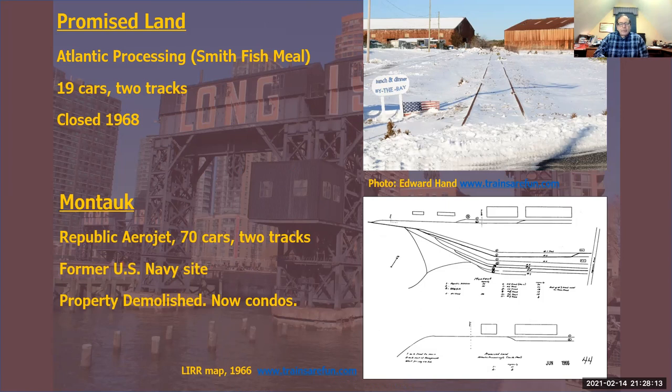And go out to Montauk. There was some activity on a former Navy site that became Republic Aerojet. Their sidings had capacity for 70 cars, but I don't think Republic ever used that many. I think they used the yard to switch the Montauk freights when they came in.